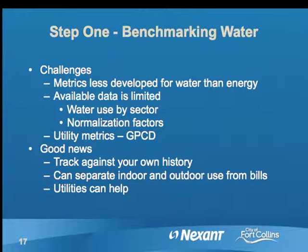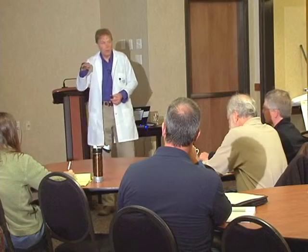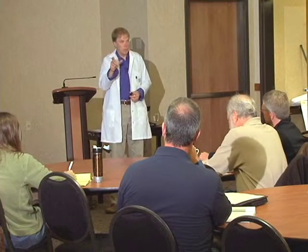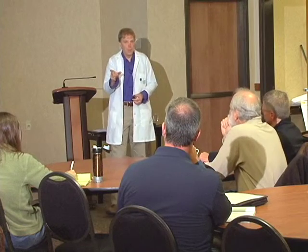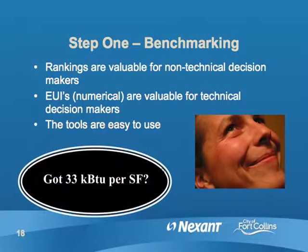The good news is one of the easiest things to do is to track your own use in your own history. If you're going from one year to the next and there are huge differences, then that's a trigger to go look at something. It's also relatively easy to separate out indoor and outdoor water use just on a seasonal basis. Just looking at those bills in a spreadsheet format, it's real easy to say, okay, here's my indoor use, and here's what the outdoor piece is. And that's certainly something that we can help with as well. As I mentioned at the beginning, the rankings are really valuable for non-technical decision makers.